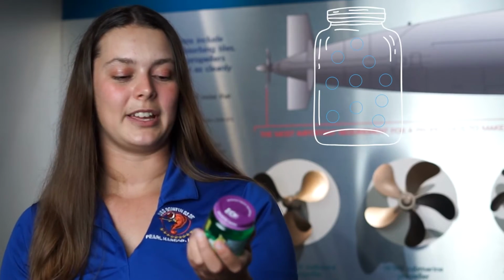When it comes to sound waves, they've got a lot more stuff in here to bounce off of. They're bouncing off the walls like me when I've had too much sugar, and that makes the sound travel a lot faster through the water. That makes it a lot harder for us to hide our sound when we're under the water in submarines.